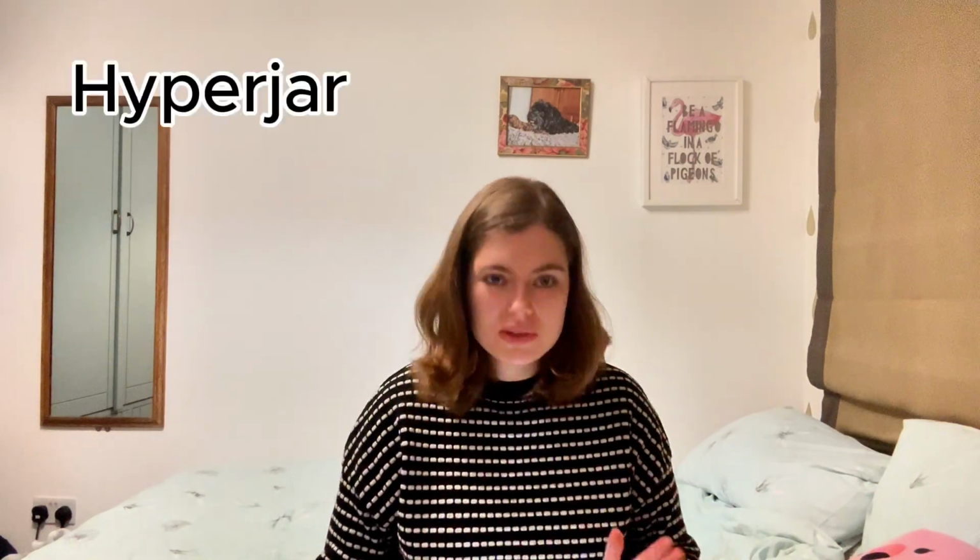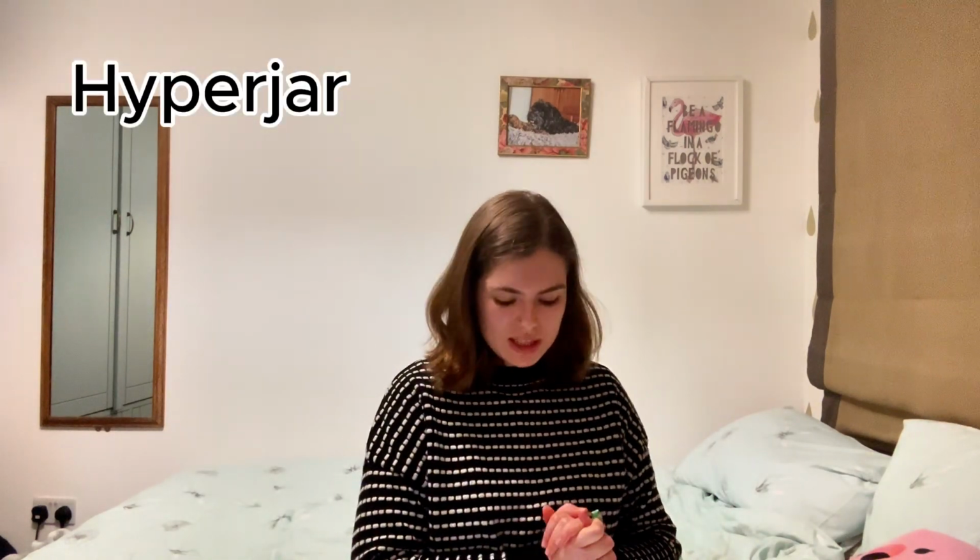I also use Hyperjar, which is a budgeting app. It's an app that you just download, it's free, and you can get a virtual card, or you can pay a little bit of money to get a physical card. I have a physical card as well, just in case, you know, my phone runs out of battery or something, I can still buy stuff. And you can transfer money from your bank account and put it into as many different pots as you would like. So I split it into a few different things.